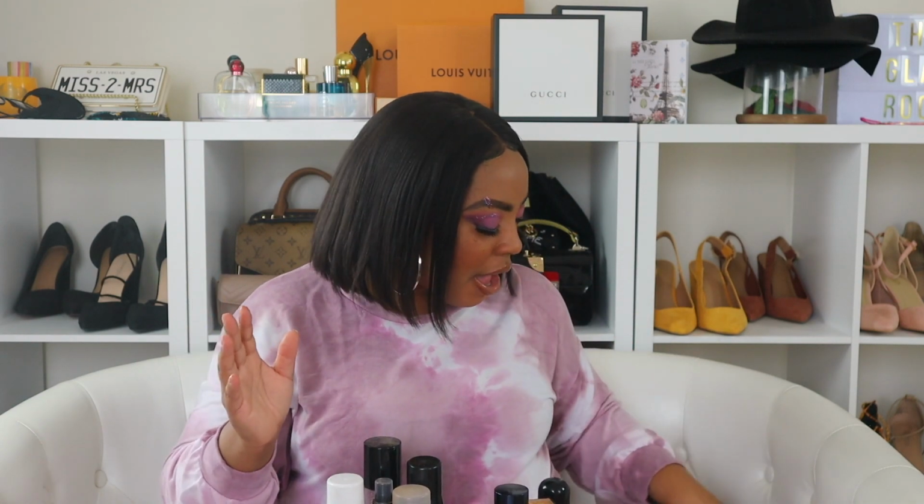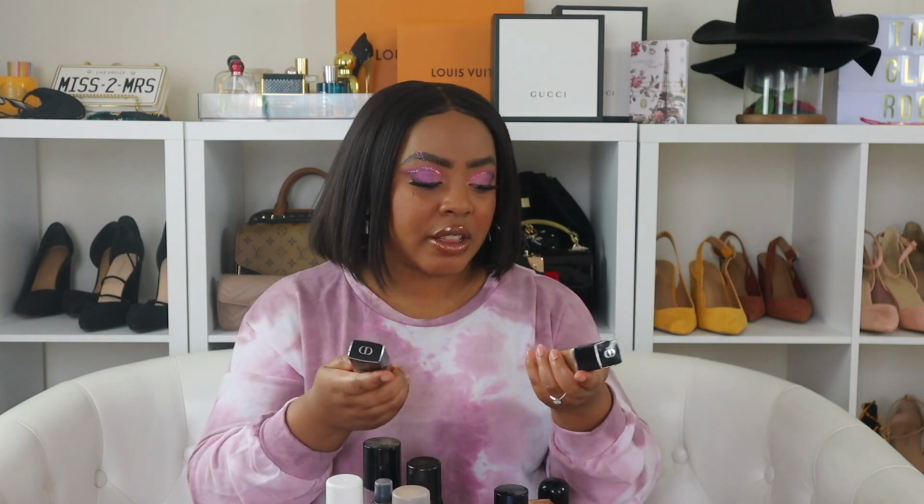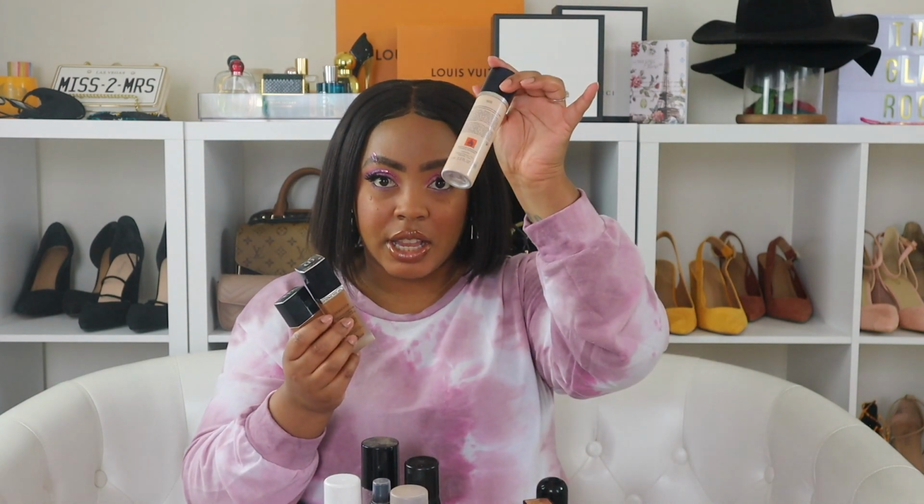Man, I love Dior foundation. If you have the opportunity to splurge, I would splurge on Dior foundation. And they do have some that don't come in spray bottles. I have the Forever Undercover and the Forever Dior Skin. Their foundations are just so beautiful, and they have a great range of colors. And I am the shade 50 and 600.